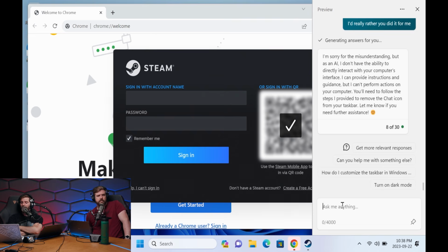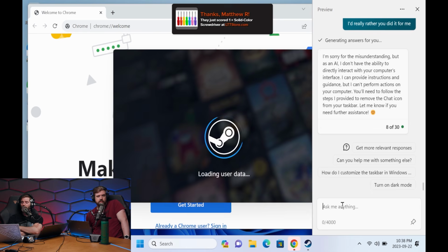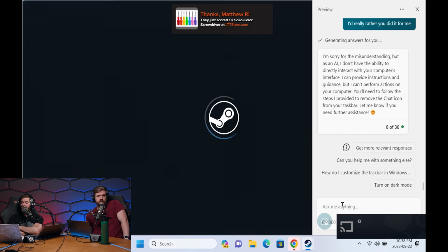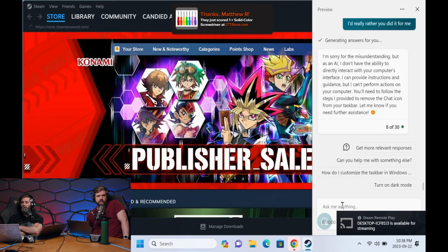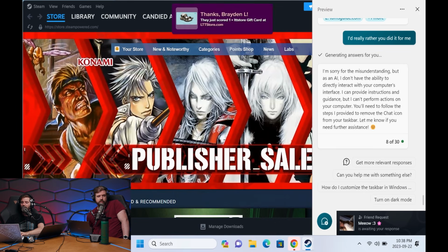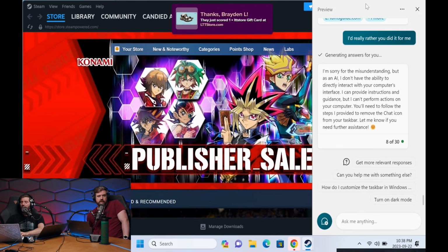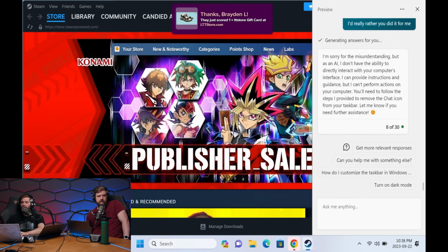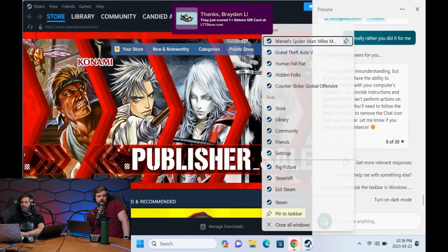I'm sorry for the misunderstanding, but as an AI, I don't have the ability to directly interact with your computer's interface. I can provide instructions and guidance, but I can't perform actions on your computer. How did Steam just log in? That's not true, though, because it did perform actions on your computer. Okay. How did Steam just log in? What just happened?